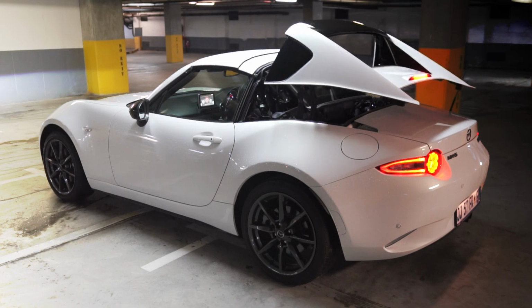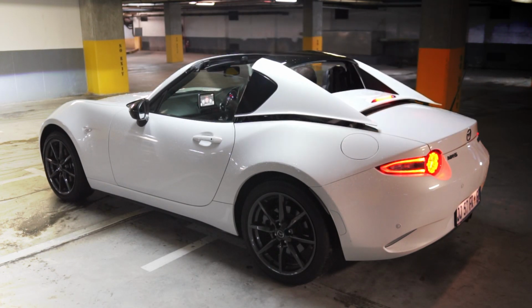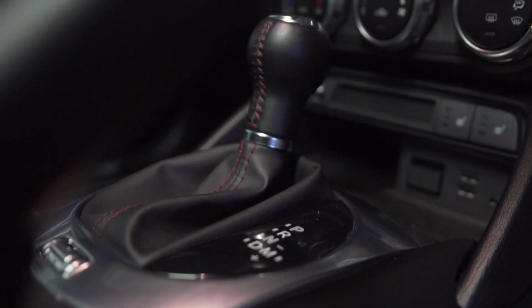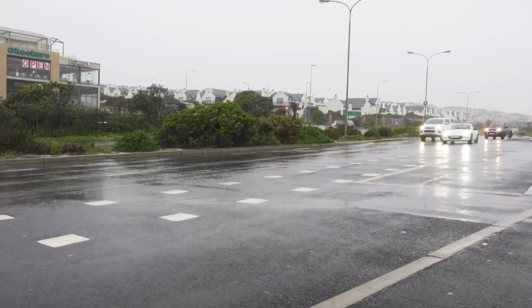You can feel the weight of the roof on top of the car when you press on, and it just makes the car lean a little bit too much in corners, and it makes it feel less sporty. And then there's the gearbox. The worst thing about this car is the gearbox. It's got a regular automatic 6-speed gearbox, whereas the soft top one had the manual gearbox. Now, Mazda unfortunately doesn't even sell the soft top or the manual in South Africa anymore, so this RF Auto is the only option.